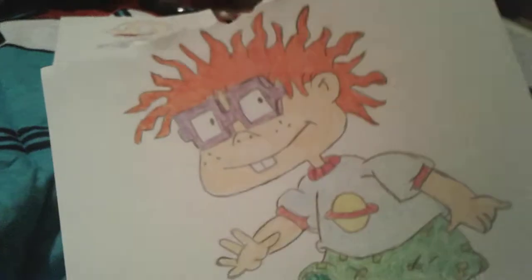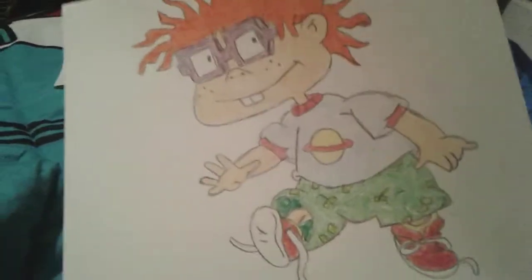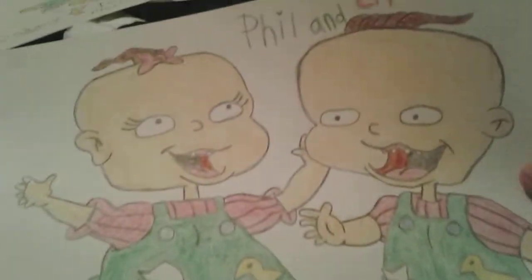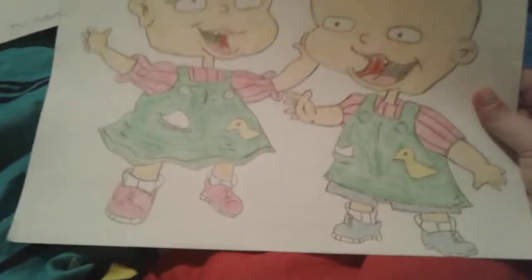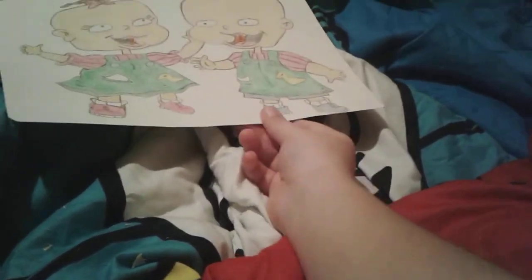And then here's Chucky. And then here are Phil and Lil, the two little baby twins. I hope I can have twins when I'm an adult.